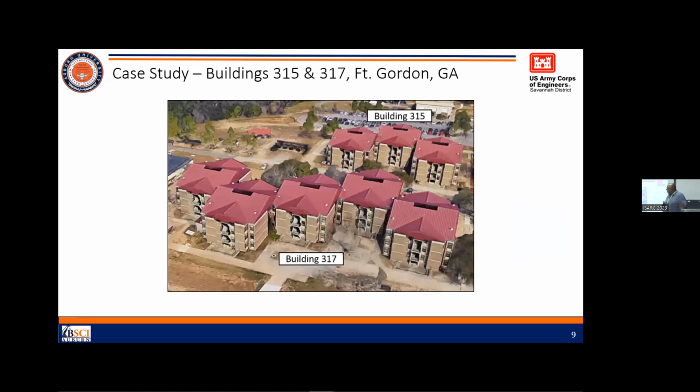This particular project, so these are the 2 buildings we looked at, 315 and 317. 315, the data was captured in the traditional way of sending out architects to the project. Again, these buildings are about 1965. They're on Fort Gordon, which incidentally is going to be renamed Fort Eisenhower shortly. So 315, they sent out architects to these essentially dorms for the medical personnel for the U.S. Army. This is one of their training centers, and these are dorms where they stay when they're training there.